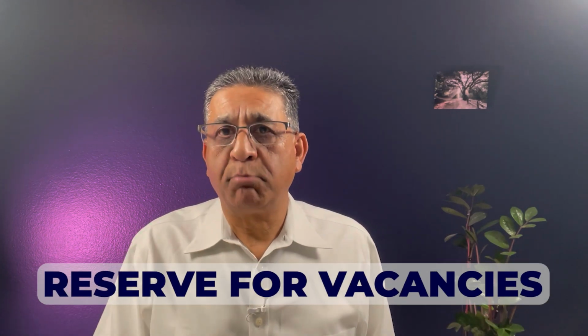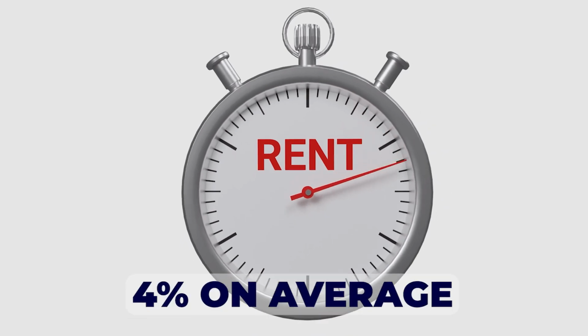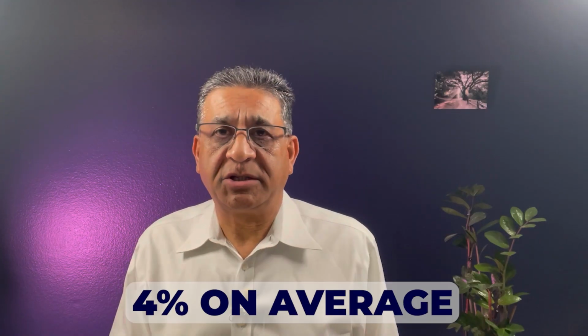The seventh way to increase your cash flow is to have reserves for vacancies. Now, this is a hot market, so a lot of times landlords, which I've seen myself in the last 4 or 5 years, keep increasing their rent because the rents are going up. They've gone up 4% on average for the last 5 or 6 years. So every time you increase, some of the tenants may leave.